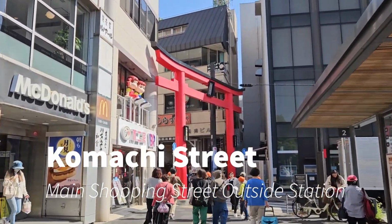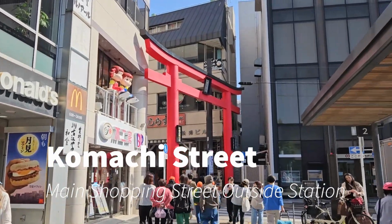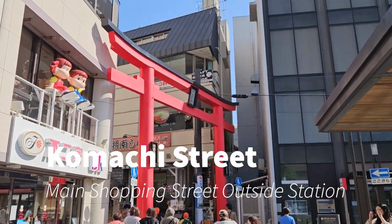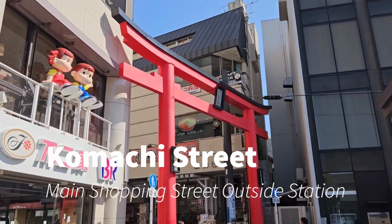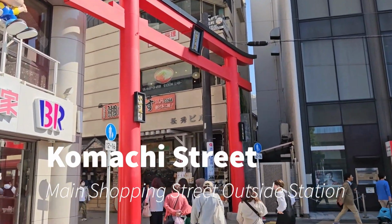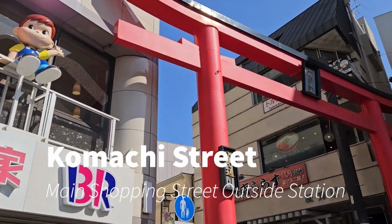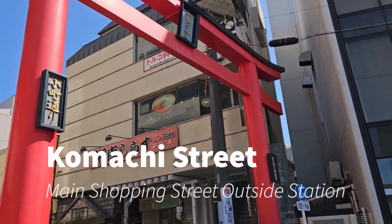Just left the Kamakura station and now we're walking through one of the main streets. We have one right by our hotel. And they have a chicken and burger. And we're gonna get some food.